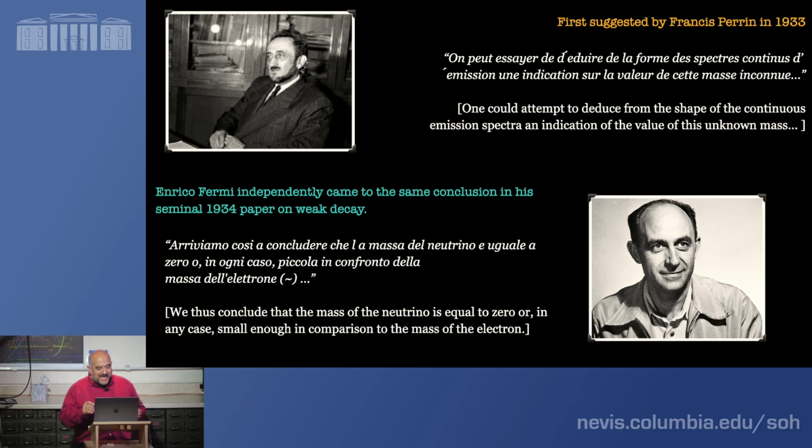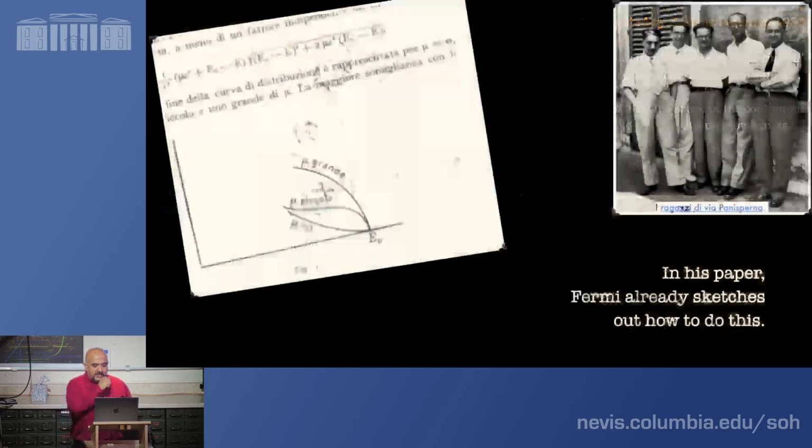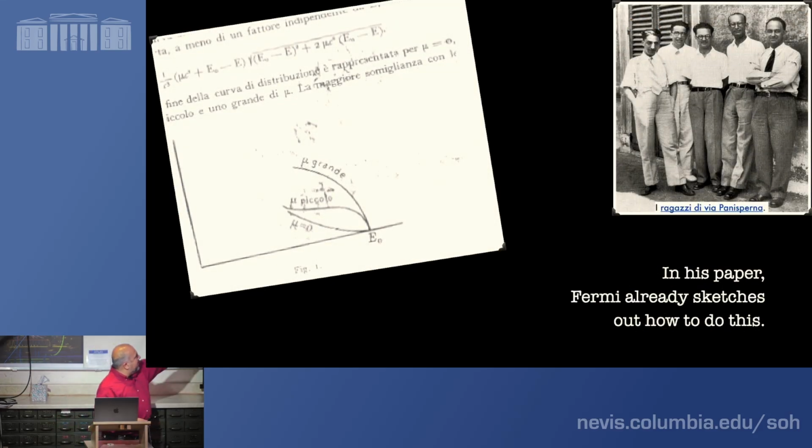But the Italian, I'm always happy to say, the translation of that is, we conclude, based on this paper, that the mass of the neutrino is equal to 0, or in any case, small compared to the mass of the electron. This was the first quote-unquote measurement of the neutrino mass. They said it's probably lighter than the electron. And then he drew this picture in his paper. I loved this paper, first of all, because it was rejected by Nature, but it completely revolutionized nuclear and particle physics. So if you're a writer and you send a manuscript out and they reject it, don't worry, you're a genius. They just don't recognize your genius.